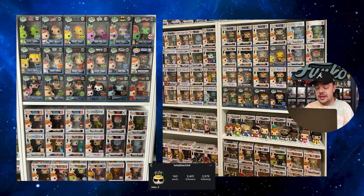Total Black HD, are you just flexing on me with all these different Freddy Funko Pops right here, guys? All the different NFT ones. I see a couple of them that I've been missing, guys. Specifically, I think it's the Freddy Funko Captain Cutler. That's one that I don't have in my collection, but a bunch of different ones, guys, from it looks like Boxes of Fun, Fun Days, different events like San Diego Comic-Con in there. I mean, oh my goodness, there's so many good ones.